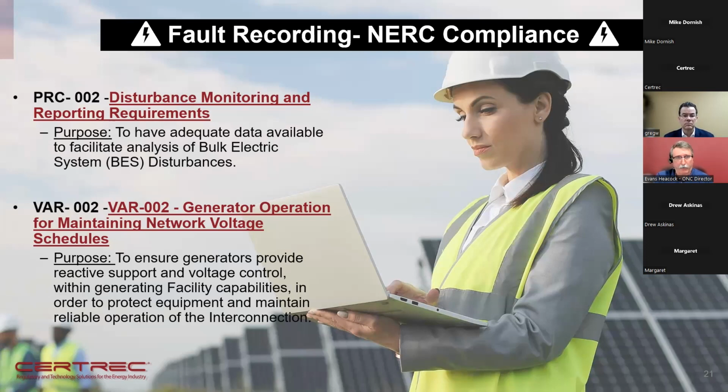Also helping would be VARs, just to have a secondary set of eyes, looking and helping make sure that generators stay where they need to be within voltage control. And that's required by transmission operators. It can also help transmission operators the same way. Of course, they also have stuff in place, but this is a very good secondary backup to make sure that folks are handling their VAR controls properly.